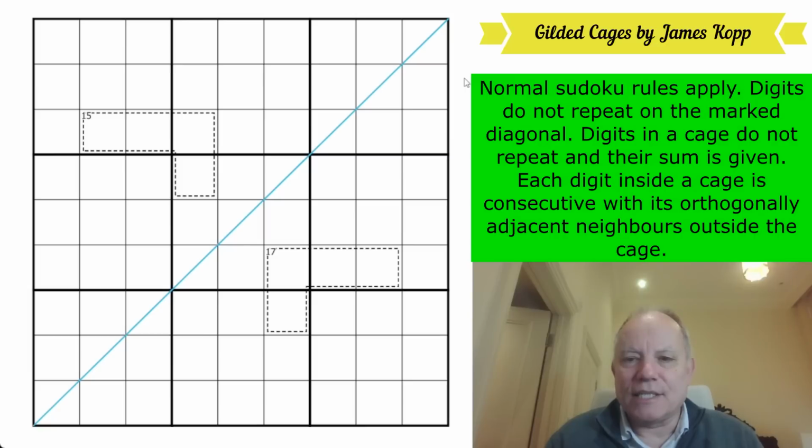Each digit inside a cage is consecutive with its orthogonally adjacent neighbours outside the cage. So that digit will be consecutive with that one and that one and that one. Not with its neighbours inside the cage. That would actually be impossible for the 17, I think.